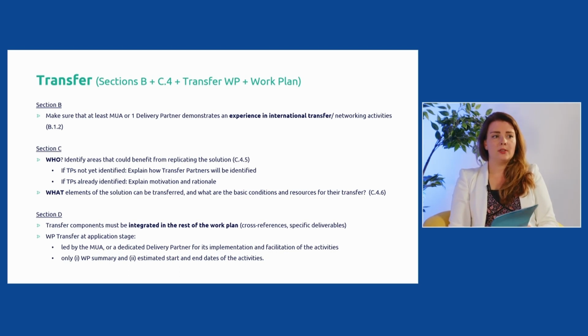And of course, the transfer should be led by the main urban authority or dedicated delivery partner that will be responsible for implementation, facilitation of the activities, but the entire partnership is encouraged and welcome to take part in cooperation with transfer partners. So for all the partners, it will be a meaningful experience. And that's the end of this section.